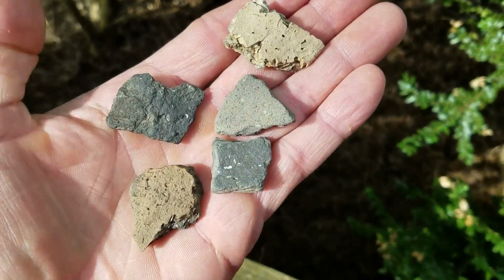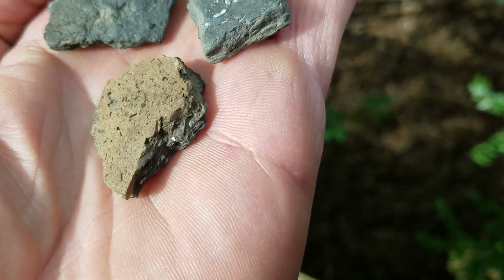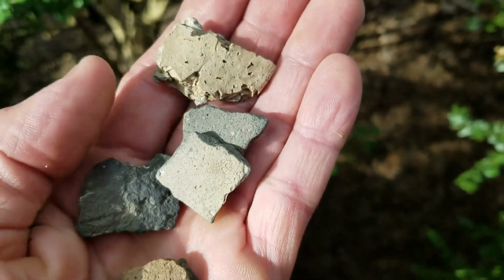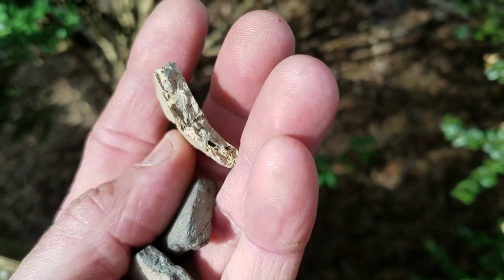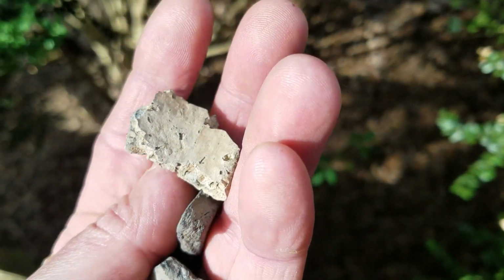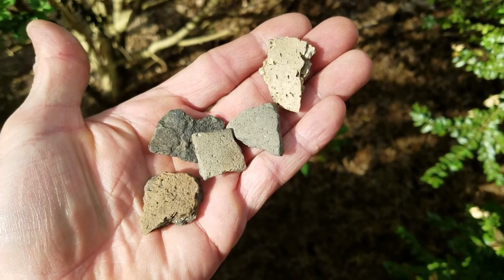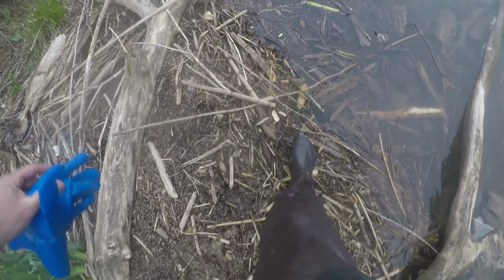Well, here's some of that pottery I was telling you about. You can see that piece is shell tempered. You can see the shell tempering in the cross section of that. That's the inside of that pot, the dark color. There's the outside. That's a really weird type of ceramic there. That's odd. But there you go. All ancient Native American pottery shards. They're at least 1,000 years old. Later.